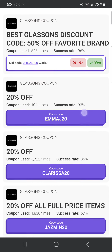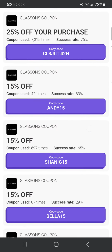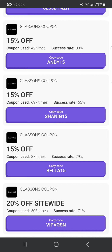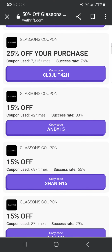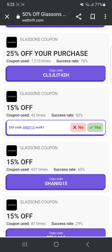And then let's say you want 20% off. All of these offers are here, and you can go claim them anytime. Let's say I want this 15% off right here, but as you can see, the success rate is low, so I'm gonna go for some other one. Let's go for this one, 83% success rate. I'm gonna click copy code, and the code will be copied automatically, and then you can go to the website and shop.